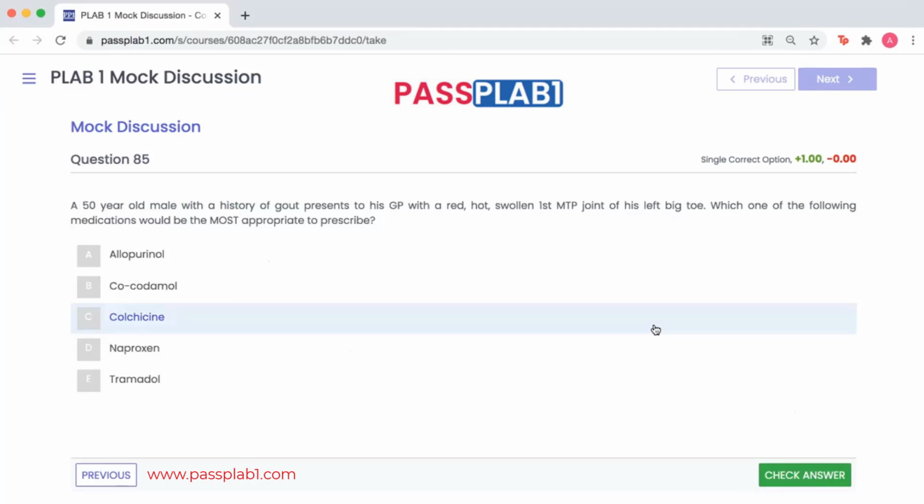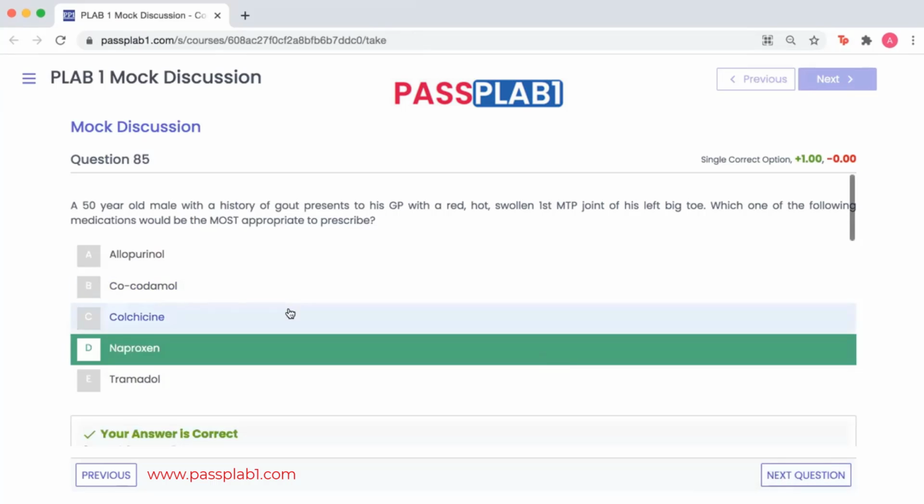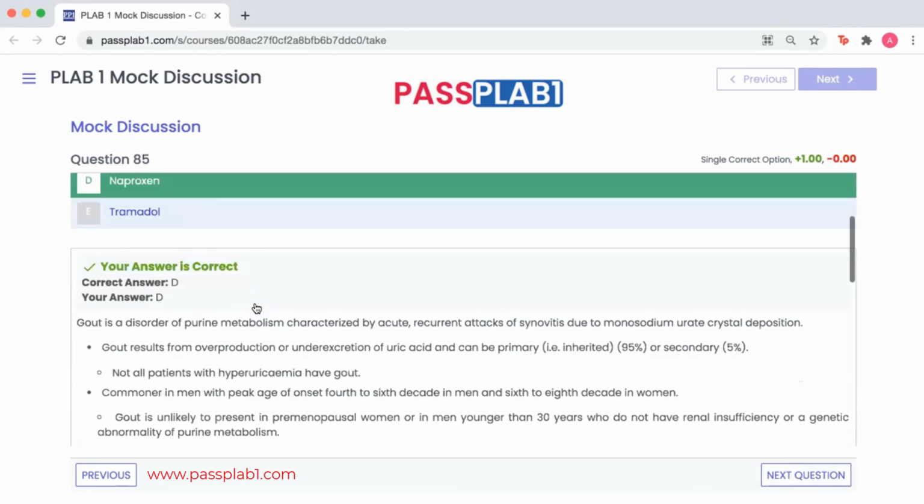GP with a red, hot, swollen first MTP joint of his left big toe. Which one of the following medications would be the most appropriate to prescribe? So gout attack, when they're having a gout attack, you could give them naproxen, and then if that doesn't work, you could consider adding colchicine. And then once the gout attack is over, possibly starting allopurinol if they've had recurrent gout attacks.